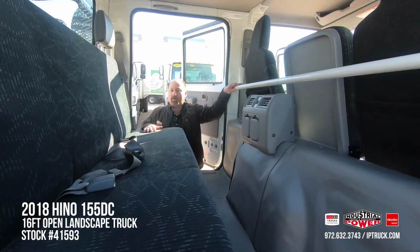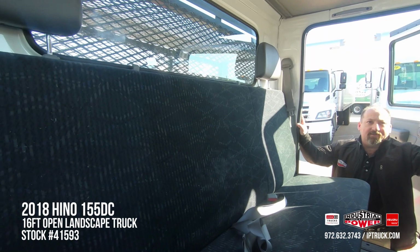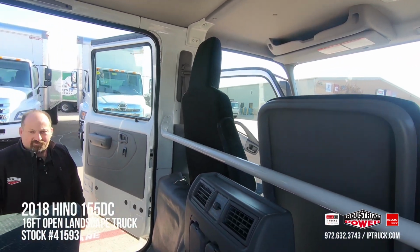Back here you've got 4 cross seating, so this truck will handle 7 guys, so you can put a crew out and know that you're not going to be getting pulled over for no seat belts.